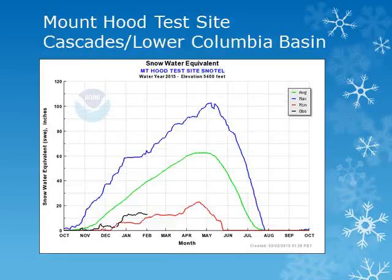I thought it would be interesting to look at a higher elevation site from the Cascades as well. The Mount Hood test site is at 5,400 feet and saw some increase in snowpack in December, but has remained nearly steady through the month of January and is also well below normal.